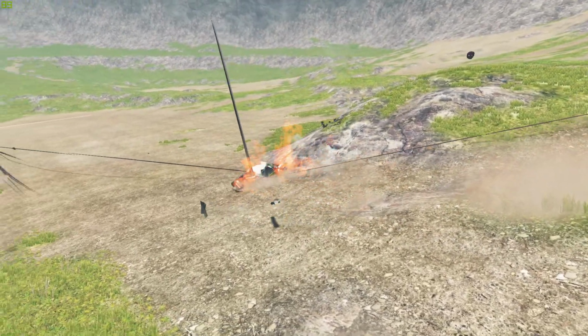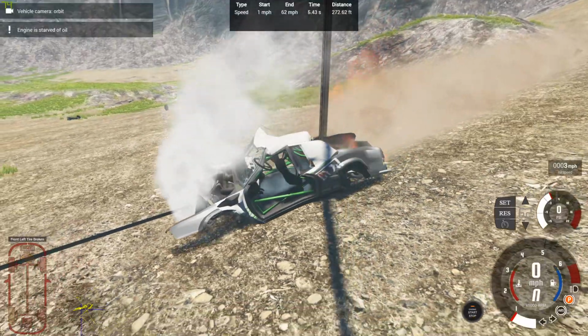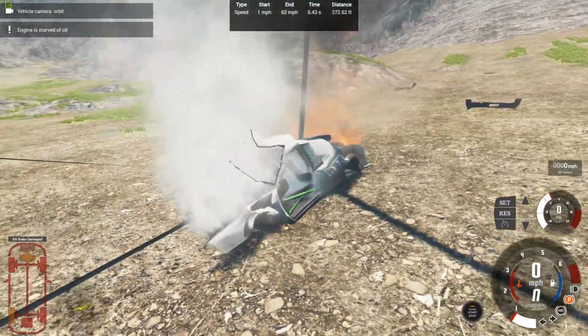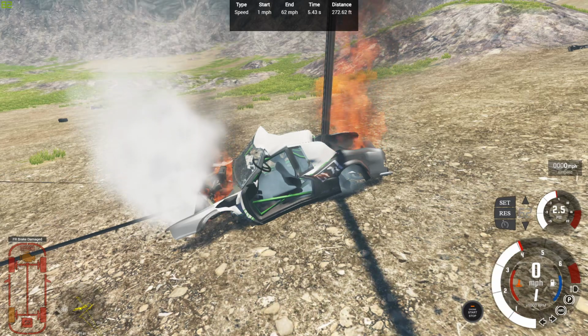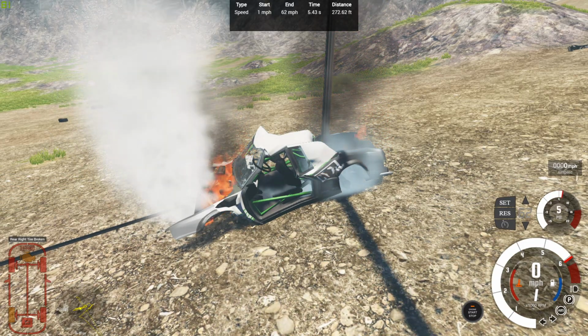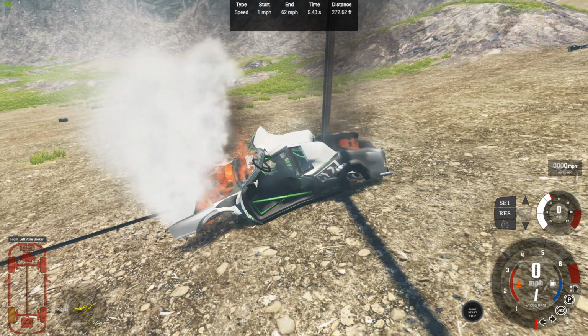And the engine is still running, and the engine and everything is on fire. That is pretty interesting. So go back to regular cam, and the thing is orange. Engine is starved of oil. The thing is just dramatizing itself. Watch. Hit the gas. And wait for it. See? Nothing wrong whatsoever. I guess I was lying the whole time.